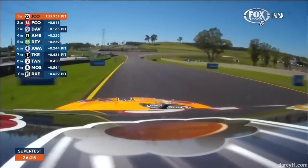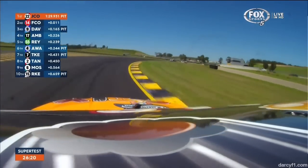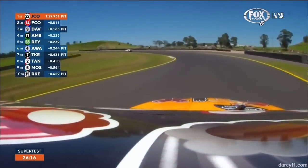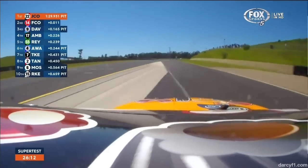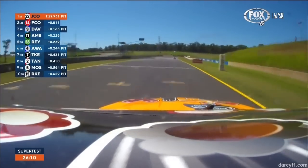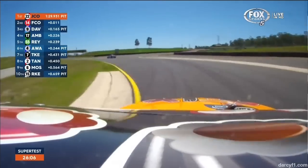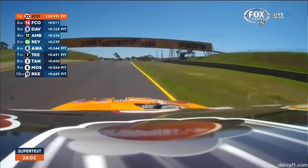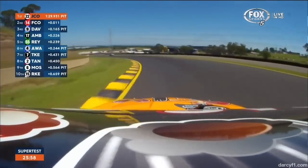Really tricky mission for drivers and teams, given A, heat, B, tyre bank, and then C, what you detailed earlier, the differences in track surface here at Eastern Creek, and you're trying to factor all of that in, aren't you? Yeah, and as the temperature goes up, the composition of the air is changing as well. The density of the air is changing, which affects the wings, which affects the engines, which affects the brakes. So you have to have a brain that can calibrate all that.